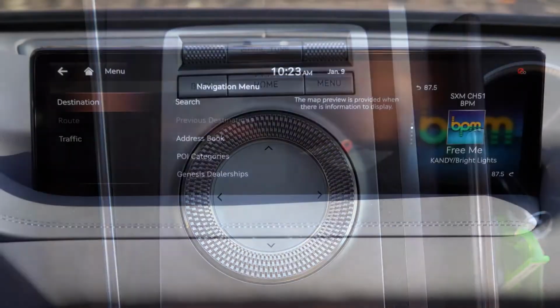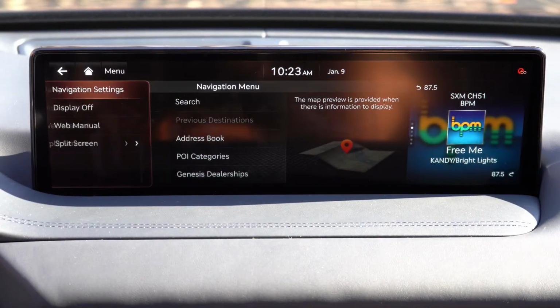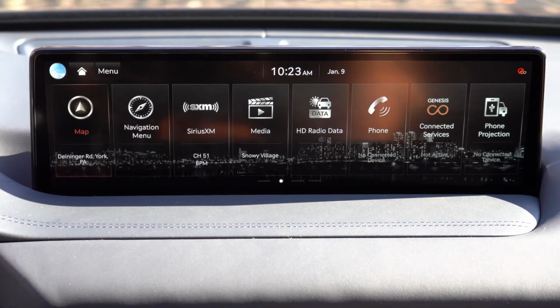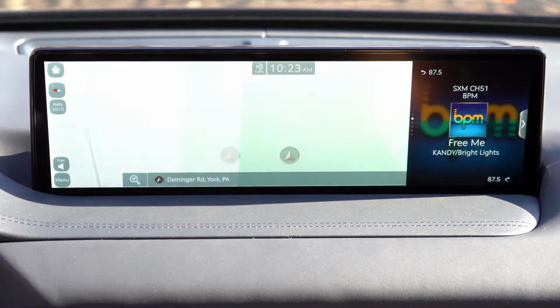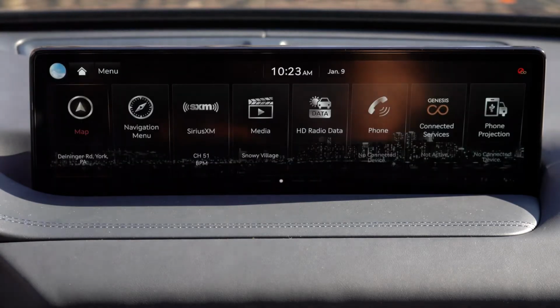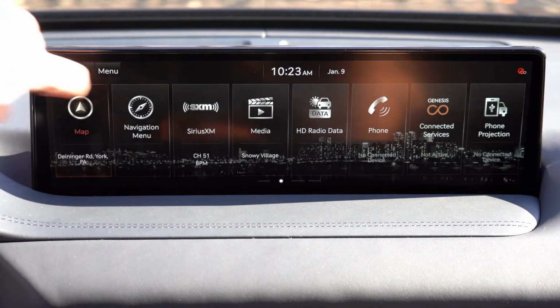But either way, Bluetooth and audio streaming come standard. Android Auto, Apple CarPlay, and a factory navigation system come standard for all trim levels. And by the way, with that factory navigation system, you do get 3 years of free map updates, and that's part of the Genesis experience, as I mentioned at the very beginning of this video. So that's another part of the cool little features of Genesis.